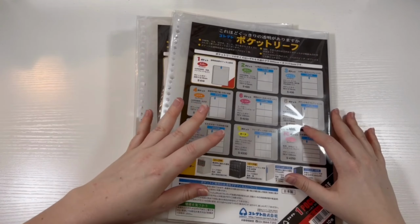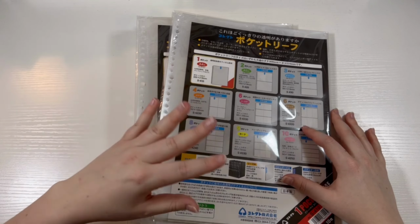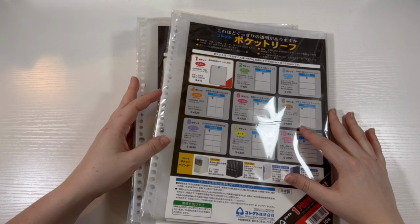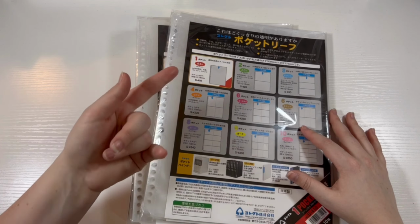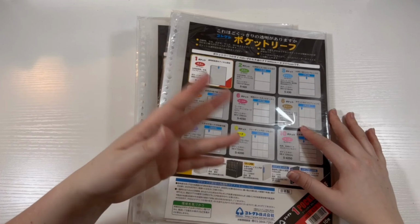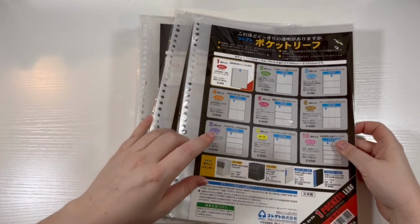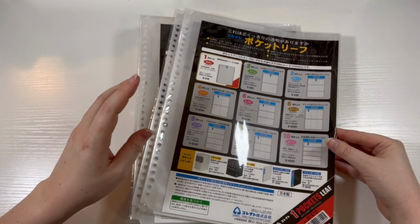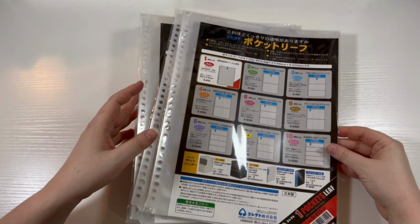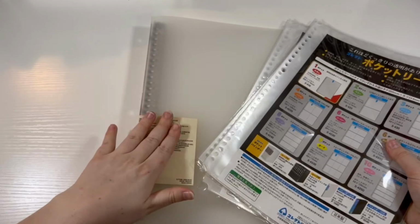and create a fansign page binder, because all of my fansign albums take up a lot of space. If I have them all in one spot, it'll be easier for me to flip through and reminisce on the fansigns. I only bought three packs of these, even though I have way more fansigns than I would need. So this is just my first order. I'm probably gonna do another Buyee haul pretty soon. But yeah, Muji binder, one pocket pages.